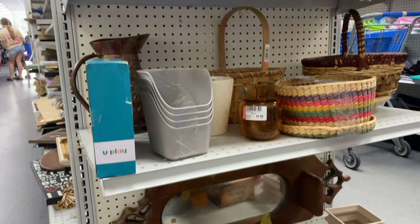Alright, so first stop today is Goodwill. This Goodwill location is my go-to thrift store. Whenever I talk about the thrift store being right by the gym, this is the one. I'm in here two or three times a week usually. They have pretty high turnover and I've found some amazing stuff here, especially recently.